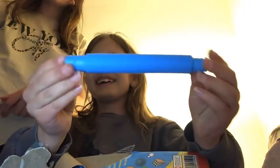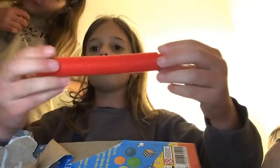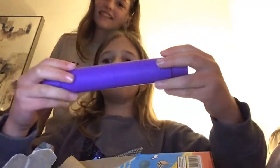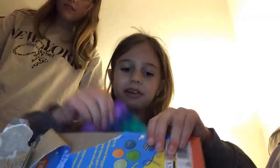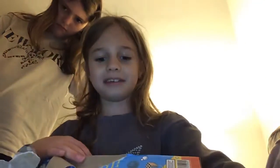So we got a blue... What are they called? They're called like something tubes. Poppers. I don't know, I forgot. So we got one of them, a blue one of them, a red one of them, and then the big ones. A red big one, and another purple one, and another blue big one. And then we got a rainbow one. Of these rainbow pop tubes. So cool.